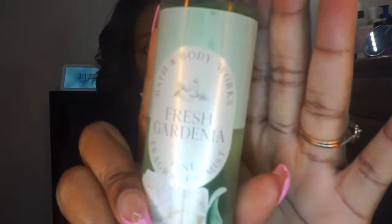is fresh gardenia. This is dewy honeysuckle, white gardenia, and cashmere musk. I was about to say perfume because it smells like a perfume to me, and it lasts really long like a perfume. So let me first let you guys know, if you like fresh floral scents, because this is a fresh floral scent, but it does have a hint of sweetness to it.